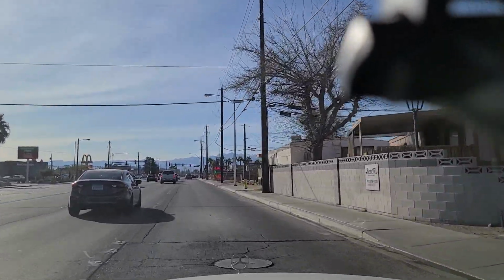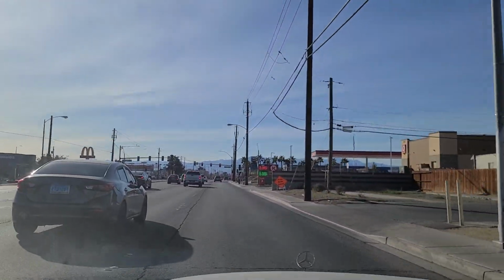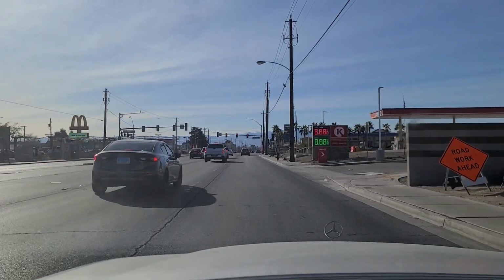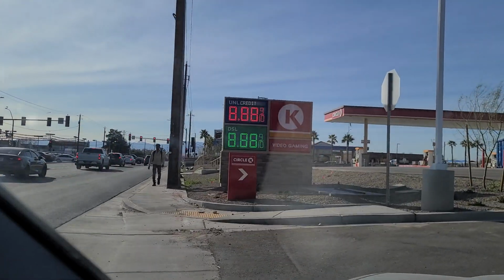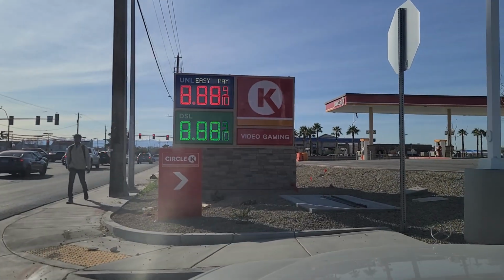Oh, look at this. Wow. This is how bad prices are here in Las Vegas. Look at the gas prices here. Look at that. That's crazy.